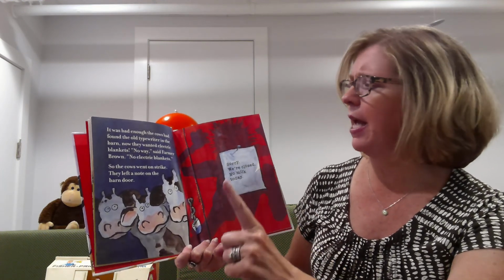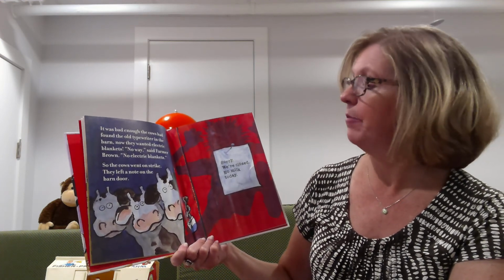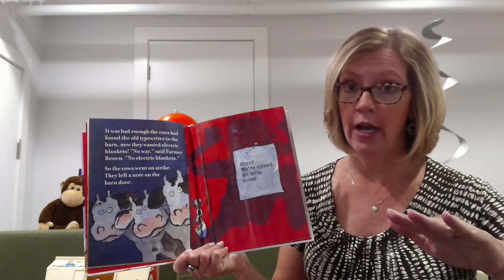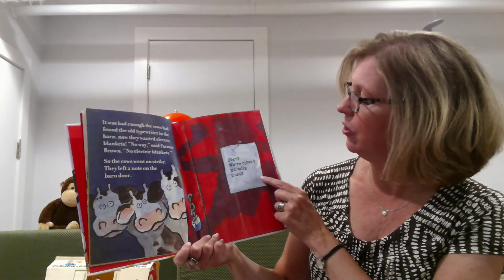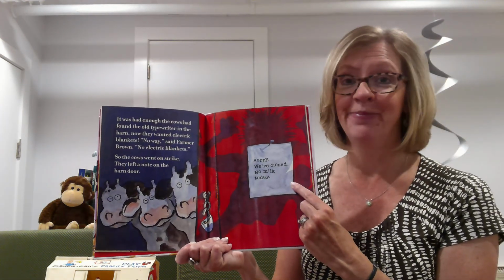No electric blankets. So the cows went on strike and they left a note on the barn door. Now, if cows go on strike, that means that they stop working. They're not going to give any milk until they get what they want. Okay? So here's their note. Sorry, we're closed. No milk today.